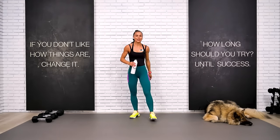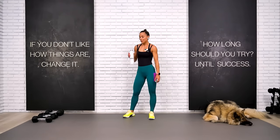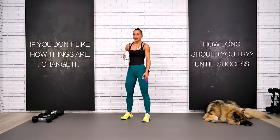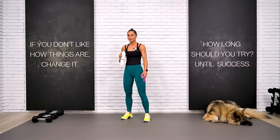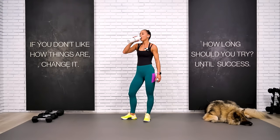We're burning, and we're definitely working for the afterburn effect. So we're burning calories after we finish this workout within approximately 15 to 24 hours. Drink your water and grab your 12 pounders.